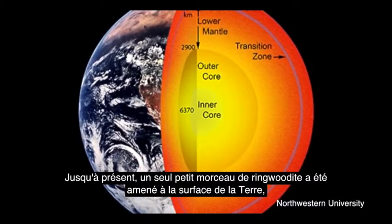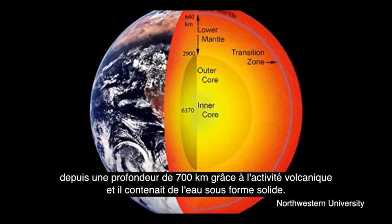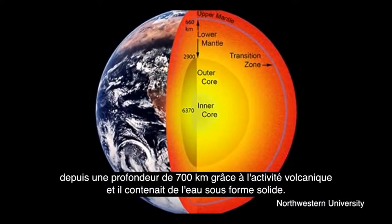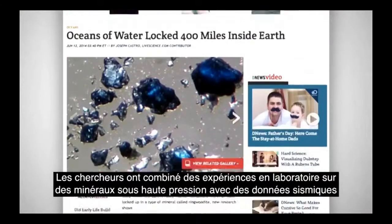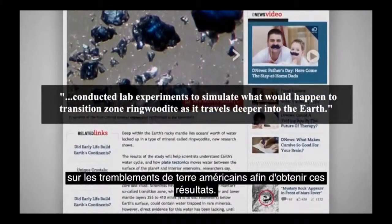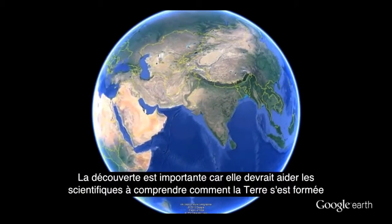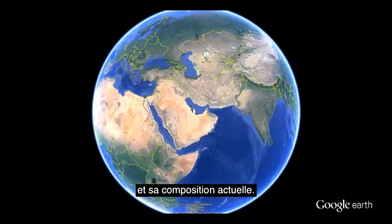Thus far, only one small piece of ringwoodite has been brought to Earth's surface from 400 miles underground by volcanic activity and was found to contain water in solid form. The researchers combined lab experiments on mantle rock under high pressure with seismic data measuring U.S. earthquakes to reach their conclusions. The discovery is an important one, as it will help scientists learn how the Earth formed and its current composition.